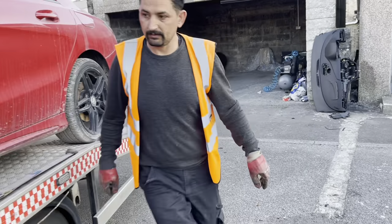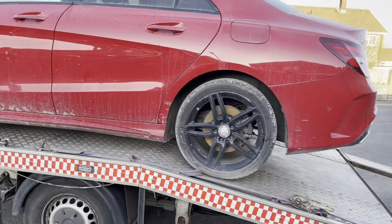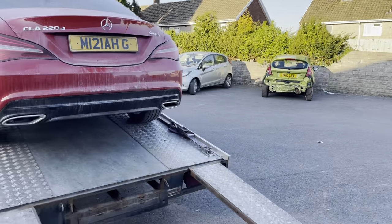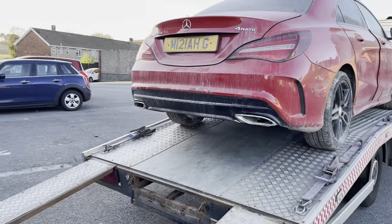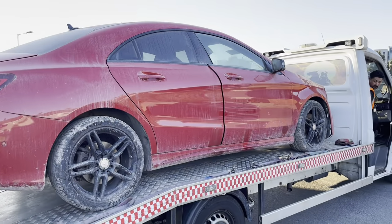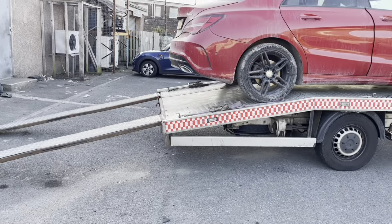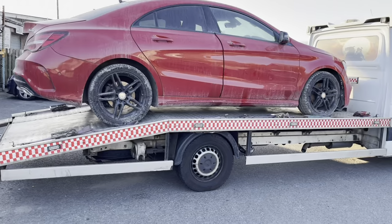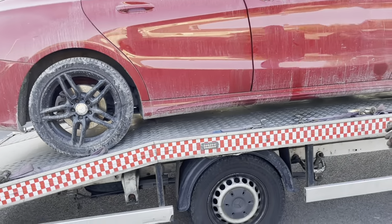It's okay? Yeah, it's okay. Nice car. I like the colour, red. 2016, low mileage, and it's got a private plate on. How many keys? One key, is it? One key. AMG line.